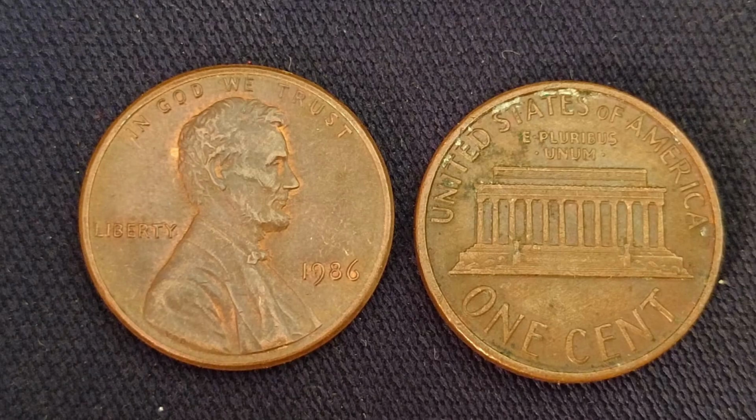Because the year 1986 may seem ordinary at first glance, it was a time when the Lincoln cent continued its long-running presence in American coinage, minted in vast numbers at both the Philadelphia and Denver mints, with billions of them produced using copper-plated zinc after the major composition change of 1982. And for most people, these coins were just everyday change, tossed into jars, handed out in stores, or dropped into vending machines without a second thought.